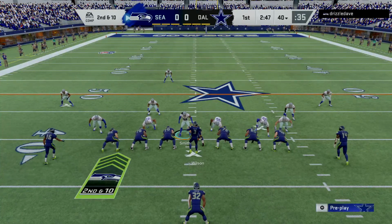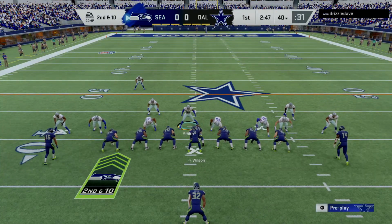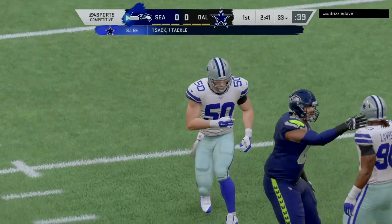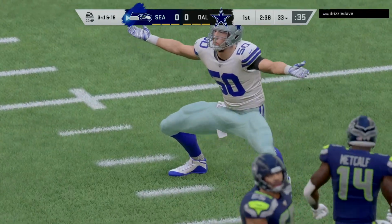Throwing on first down, but this one winds up to be incomplete. So 2nd down and 10. Once again, they'll go from the 40. 53. Check. Wilson going to throw again. Blitz coming, and down he goes. Sean Lee, the longtime vet, getting in and getting to the QB.